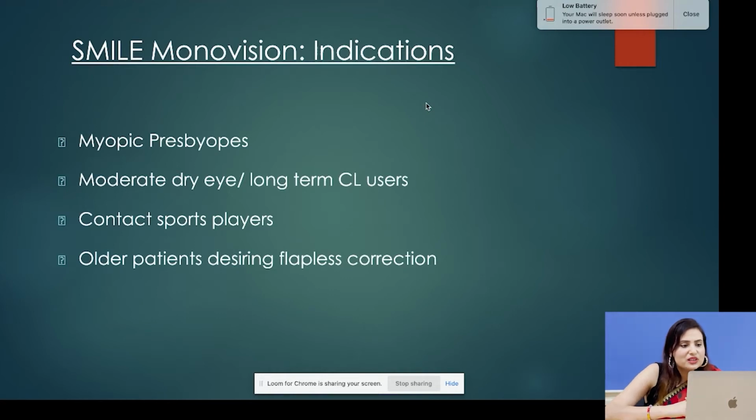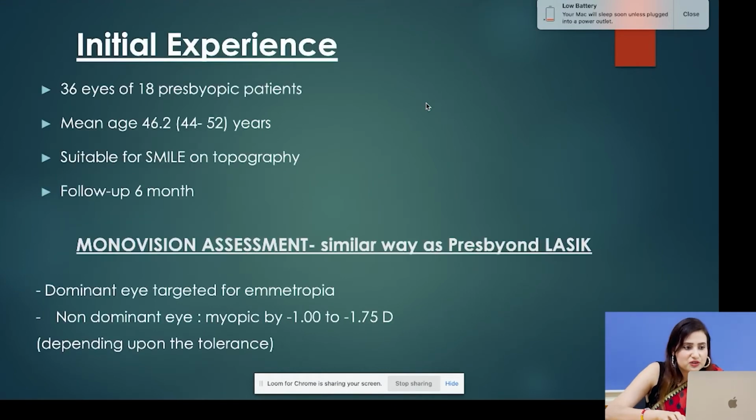So SMILE monovision indications could be any myopic, presbyopic patient. Patients who already have some amount of dry eye or who are contact lens users, who do not want to undergo LASIK. Patients who are contact sports players, and also older patients who desire a flapless correction. Initial experience has been very encouraging. 36 eyes of 18 patients treated.